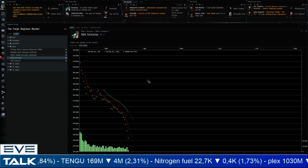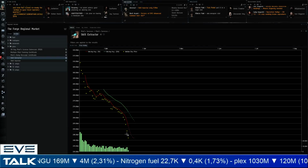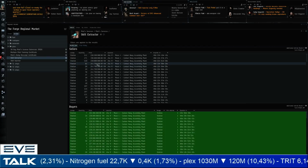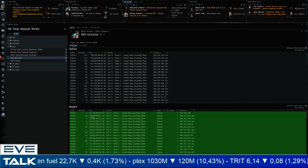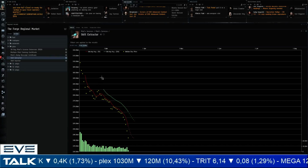For the skill extractors though, well, the chart is not very visible. It's weird that these are still going down as well though. If we look at the chart and then the projection here, they are currently selling for 236 million, buyers at 231 million. That's very affordable. That is something that you can easily make in a week of very casually playing EVE Online.